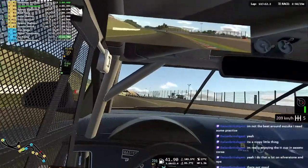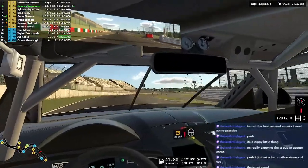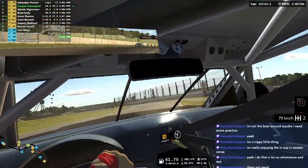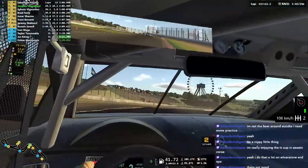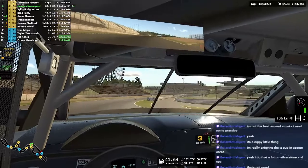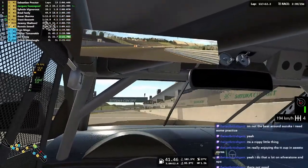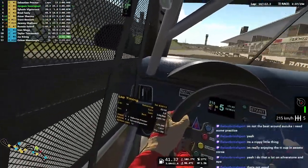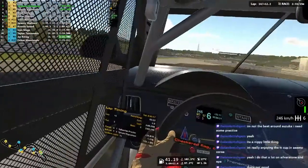The guy behind's catching. The gap's now 1.5 seconds. Nice one, Jack. Great drive. That's a podium.